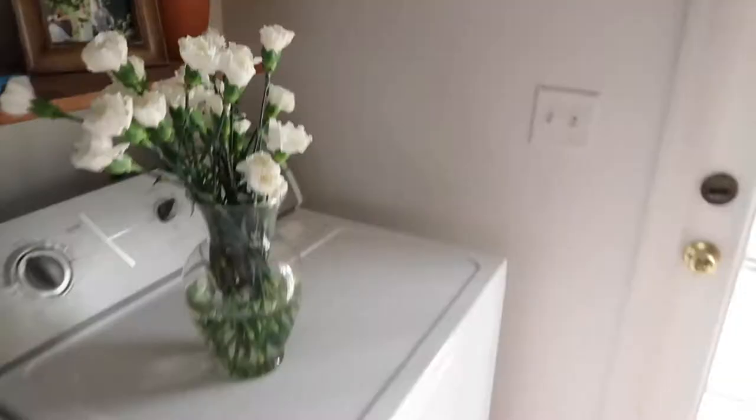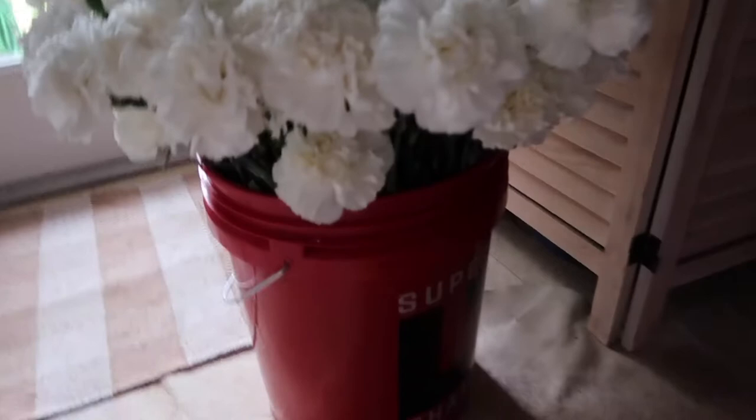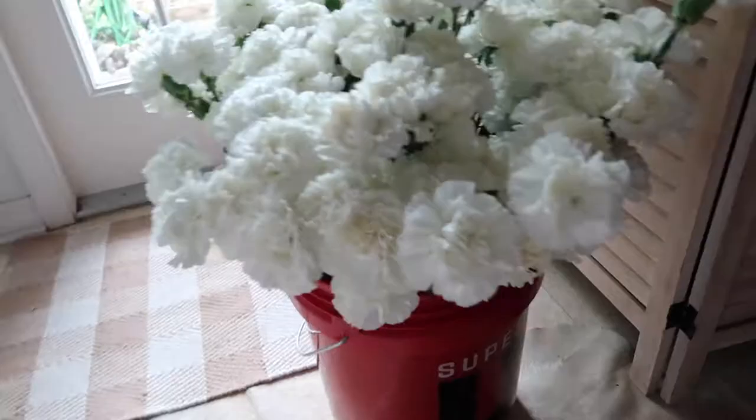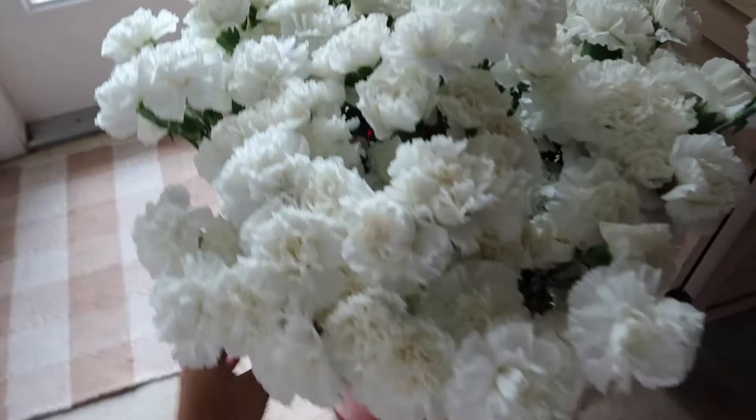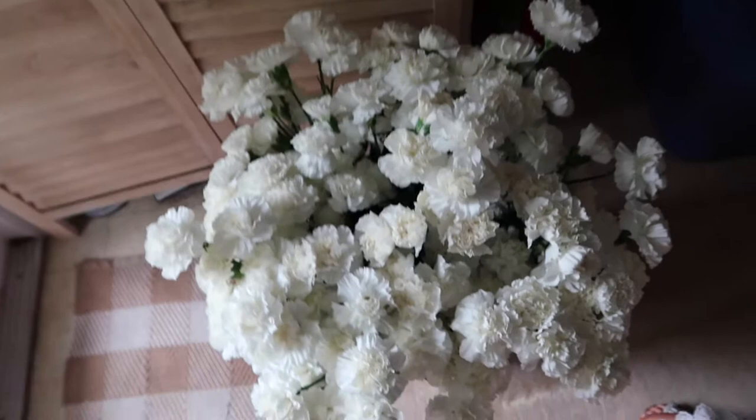We have flowers. I put them in water when they were delivered yesterday from Costco. My husband had a 5 gallon bucket. We're using this to kind of hold the flowers. We got water and flower food in there, and they honestly opened up so pretty. They smell amazing. These are just gonna give that little pop of color.